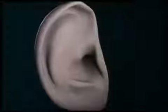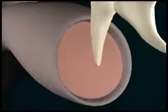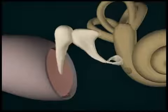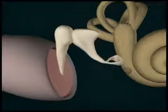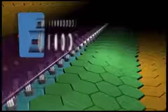Just to think that all this is happening in your head right now at full speed. And not just one, but two of these sophisticated instruments are helping you to have the amazing sense of hearing. This is just one of the many systems found in the human body that go far beyond our humble human understanding.